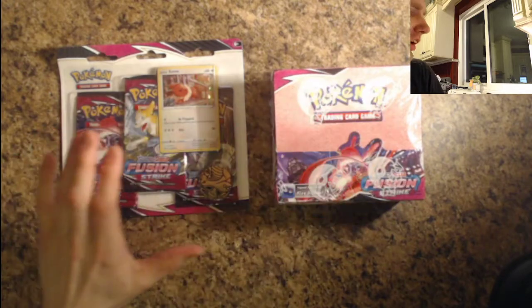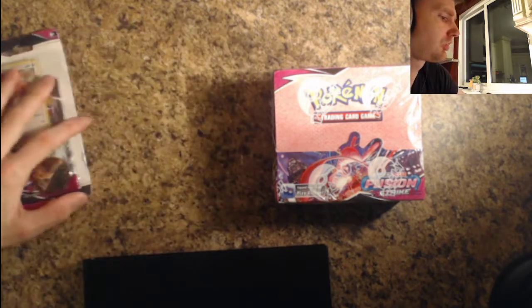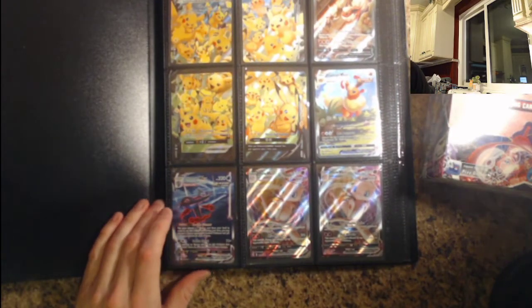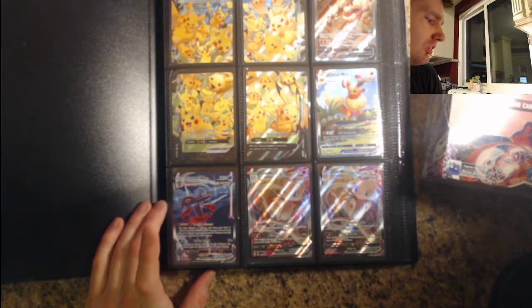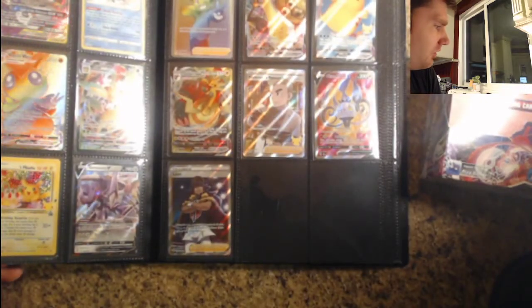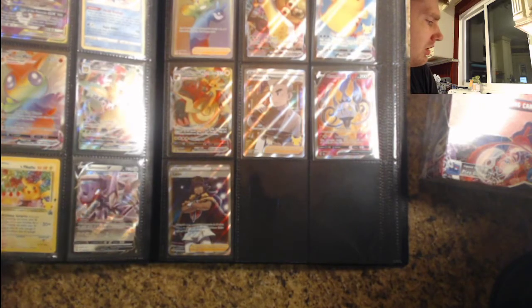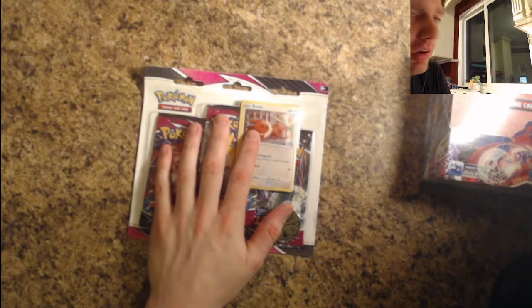So I went to Target today. I found one of these check lane blisters, the three pack. Also, this is my card binder. I opened up a single booster pack and found this little Inteleon VMAX out of nowhere. It surprised me. It was awesome. So you never know what you can get. As you can see, I got a whole bunch of cool things here. So yeah, flex, I know. I think the coolest thing is that Inteleon VMAX. Oh, and I love these two Flareons. They come out of those Flareon V boxes. Anyway, enough about that. Let's just open this. This will be fun.